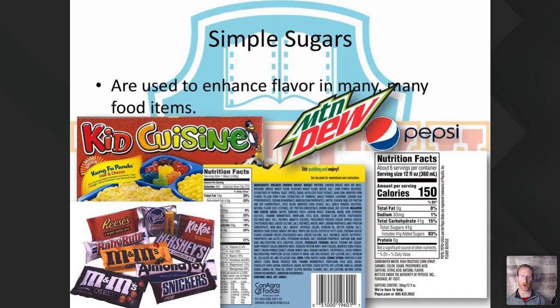For example, you see it here on the Pepsi label. Ingredient number 1, water. Ingredient number 2, high fructose corn syrup. Ingredient number 3, caramel color. Ingredient number 4, sugar. So they're double sugaring this: number 1, high fructose corn syrup, and number 2, sucrose, table sugar. This is going to be the same type of algorithm that you're going to see in a lot of these processed foods. Mountain Dew, same thing, very similar in its formulation.